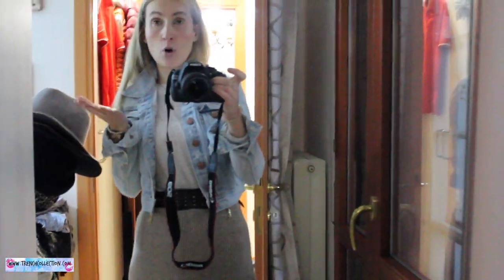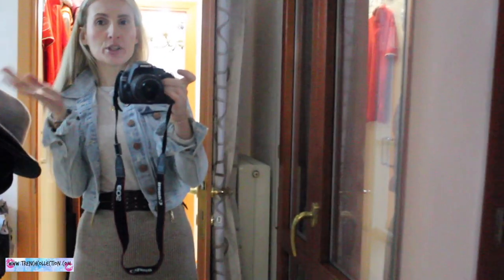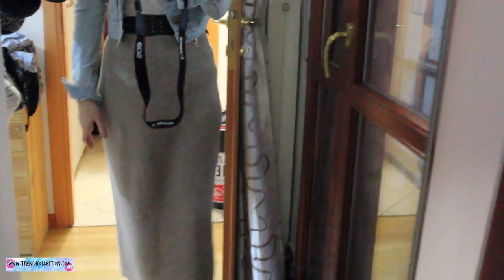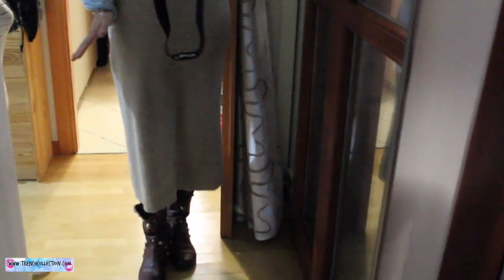And guys, I got this one at a Croatian open market, actually in my hometown Rijeka, and I'm pretty sure it was very inexpensive. I did not wear it very much, so it's in great condition still, quite warm. So yeah, today I'm wearing it for work, and I paired it with these booties.